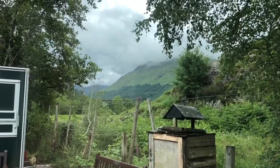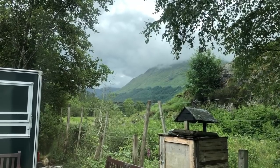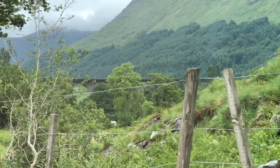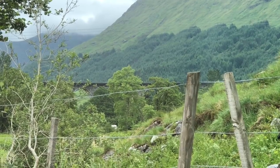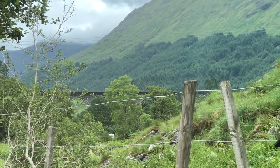We stopped at Fort William and got a couple of bits that we needed, and we've hit the road and we're near Glenfinnan, because if you can see in the distance, there is the viaduct that was in the Harry Potter films. So we're going to take a little walk to see if we can go and have a bit of a better look at it.